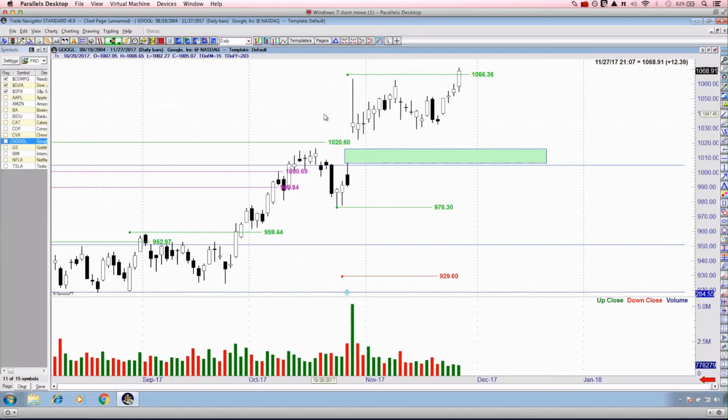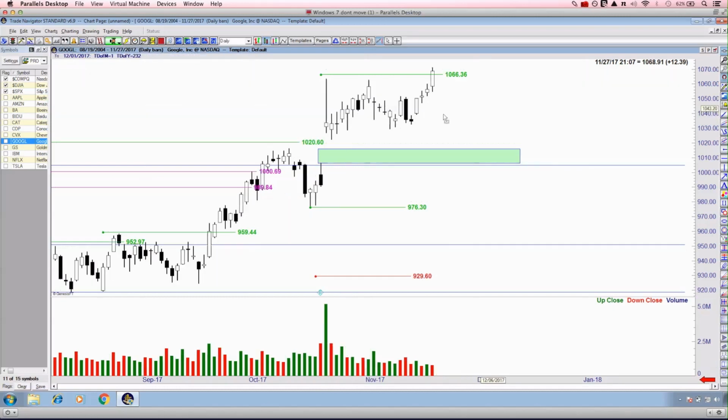Now, as I continue with this, you can see Google, we're trying to break out above that 1,066 area, and we spoke about this over the weekend. Generally, Amazon, Apple, Google, they do mimic one another. They're very closely correlated. It's not a perfect correlation, of course. Nothing is in financial markets. But if you see Amazon breaking out, it should be only a matter of time until Google essentially confirms the previous movement in Amazon. And that's exactly what we're seeing in Google at the moment.